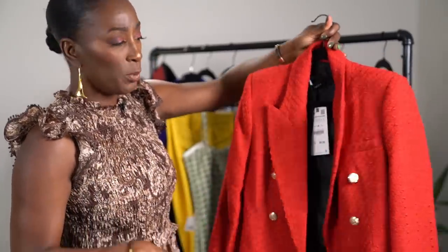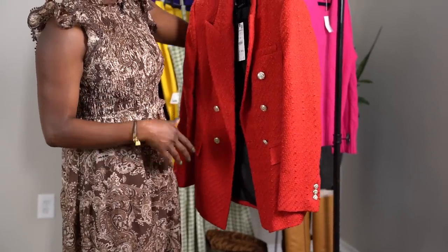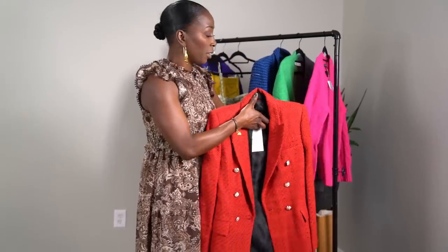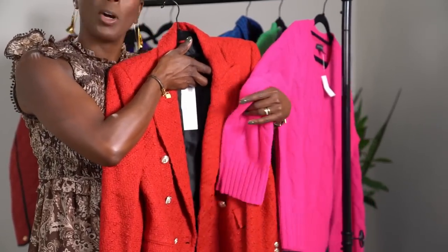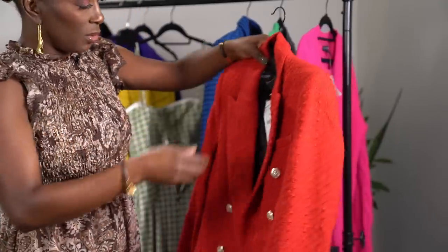This will look pretty with an all black outfit as well, or a black and white ensemble, or even a pink ensemble. You know, pink and red look great together. That pink and red combination is beautiful. So don't be afraid to mix your colors and your textures. But this is so pretty.